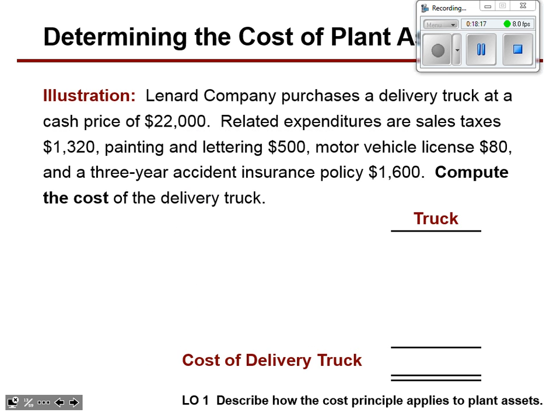Sweet. Leonard Company purchases a delivery truck, 22 grand. That's the price tag. Related expenditures are sales tax, painting and lettering. So we're going to stop there. We also have to put a motor vehicle license on it and have a 3-year insurance policy.